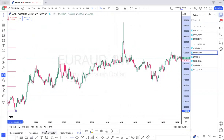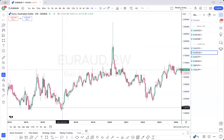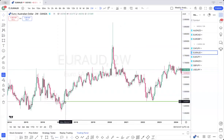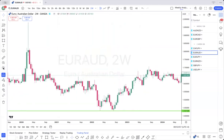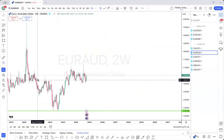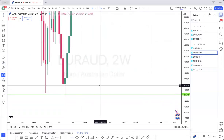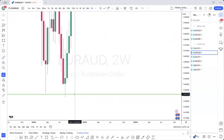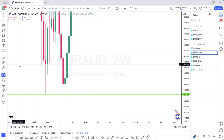And as you can see, it tapped into the last swing, this institutional candle here, which was the last down candle before this break of structure move to the top side. It tapped in here, as you can see, and went into about 25 pip stop loss on a 2-week candle. Yikes.